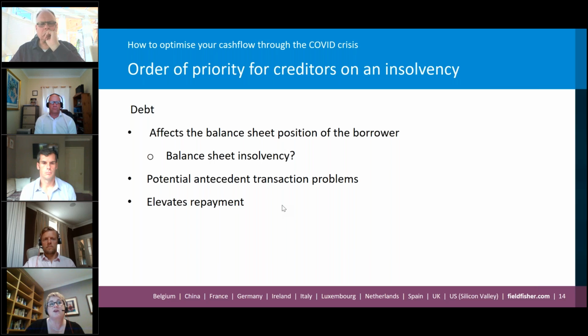If you want to take on a secured debt and the borrower company already has institutional lenders, you will more than likely have to speak to the institutional lender to get consent to take more security. That in itself can cause you a problem, as very often that takes a few weeks to go through credit committee, and it can delay the process of getting that investment into the company. But as we've seen, the quid pro quo for that is that it elevates your repayment.